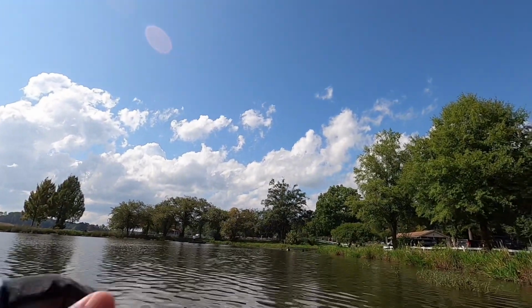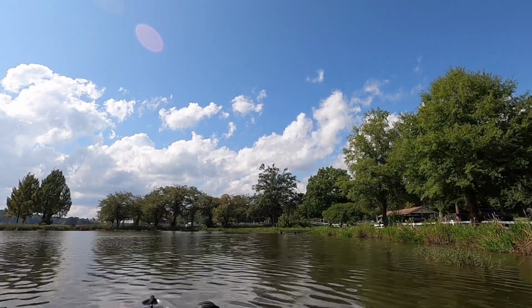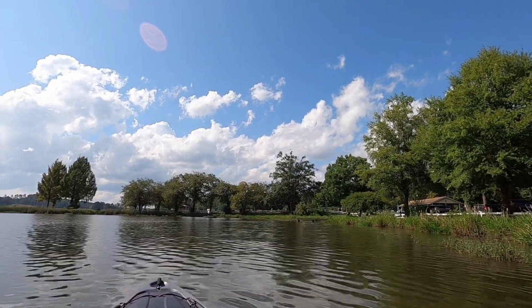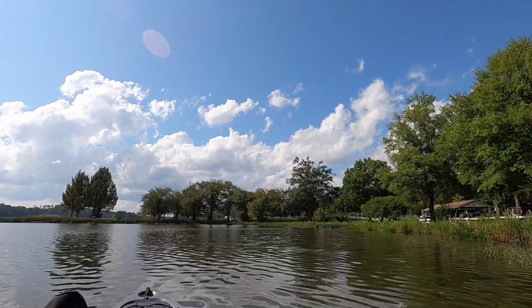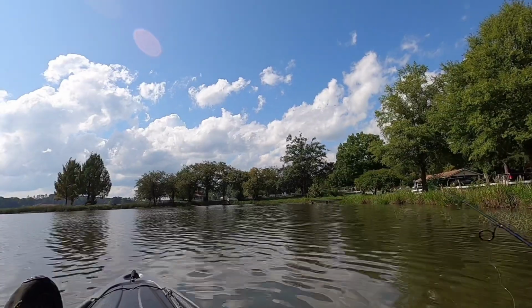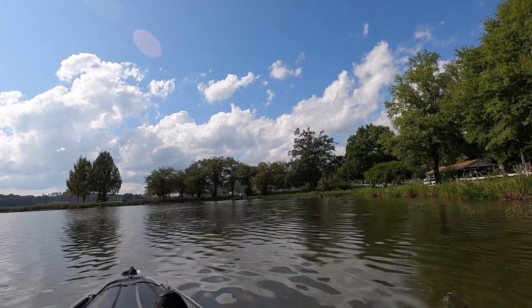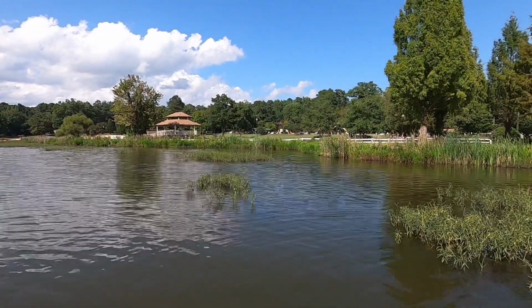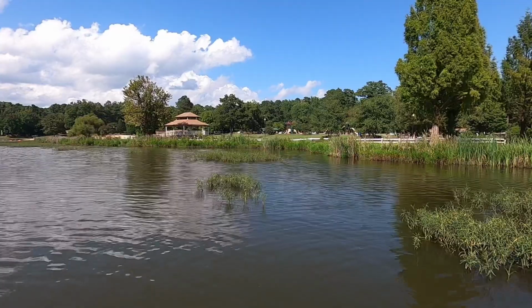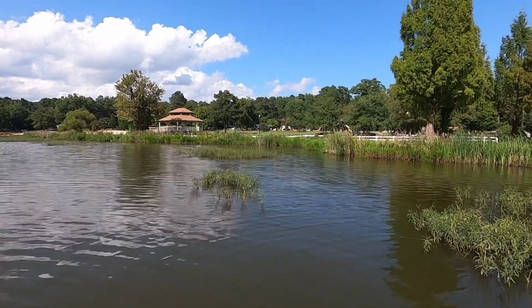For now, just to give you a heads up, this is roughly a four-hour trip. The water temperature has hovered around 80, 81 degrees Fahrenheit or so. Targeting sort of the grassy areas.